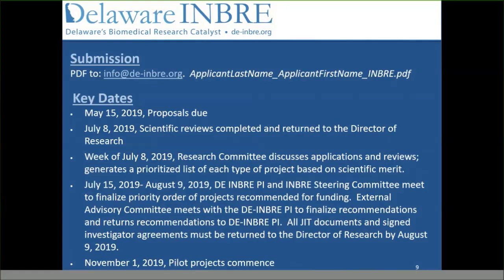And remember, the first two categories, the Independence and Engagement Awards, are meant to be 2 years. You can apply for less. The collaborative pipeline grants, depending on you, can be 1 year or based on the number of semesters that you need to include. But they would all start November 1.